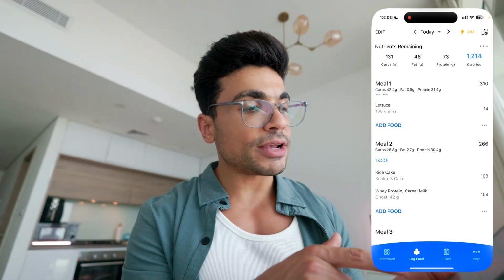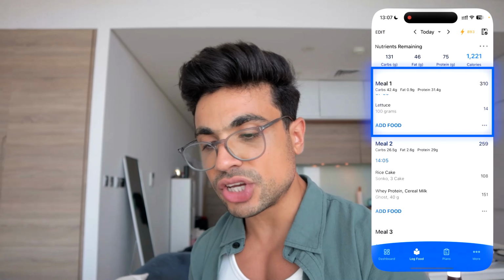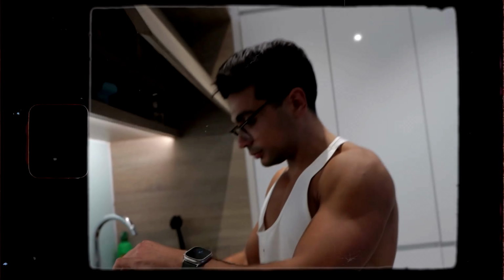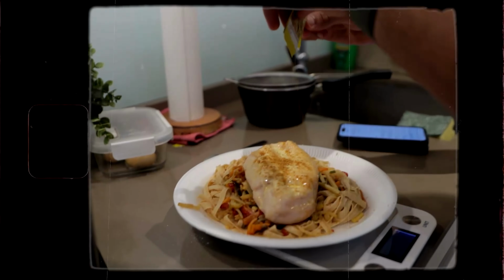If I say for example I ate 40 grams of whey today, I can just adjust it and the meal is already done, logged in, and everything is good. And as you can see, I can see the percentage and I can see the grams in detail in every meal, and that is also a premium feature.